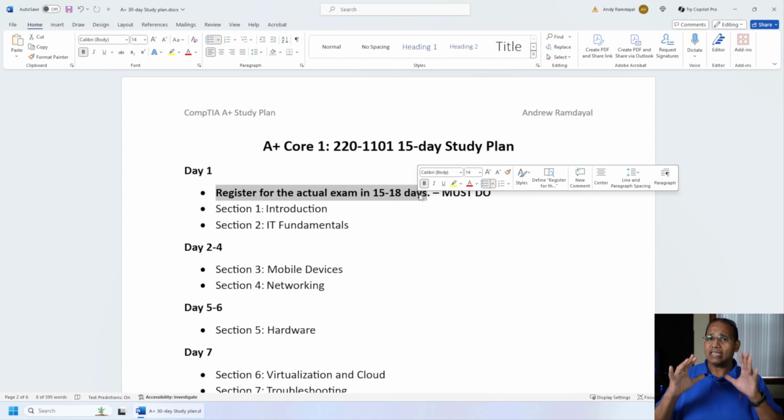Now, this sounds absolutely crazy, right? You haven't studied, you haven't finished studying, you haven't even started studying, you haven't done any practice exams. But Andrew, you want us to go and register for the test? Oh, yeah. So here's the thing that I found. A lot of people start the certification process, they start studying, whether it was my course or anybody's course, it doesn't matter. They start the process, and you know what they don't do? They don't finish it. You know why? Because there's no reason to finish it. For you, I want to force you to do it.